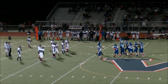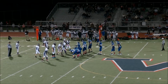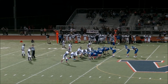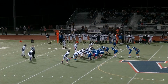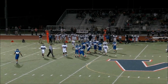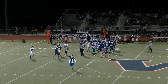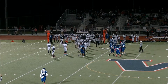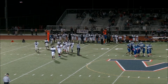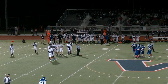Once again, the Tigers may be careful not to leave too much time on the clock. However, Charlestown need to find a way to slow them down and possibly get the ball back. Pass to the flat. No gain on the play. The corner covered well there. Brings up second down 10. 3:40 remaining in the ball game.